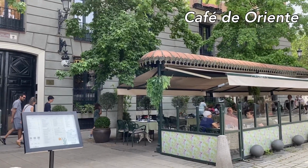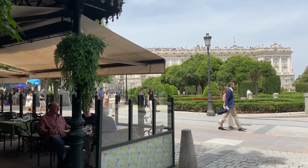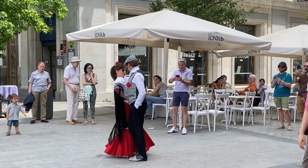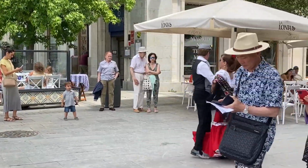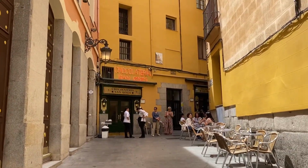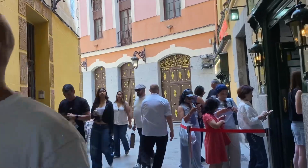This is Cafe de Oriente. It's really nice if you want a view of the palace when you're sitting down. We walked past Chocolateria San Ginés, which is a really famous churros place in Madrid. We actually came back here on another day to try their churros.